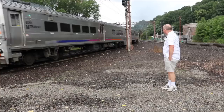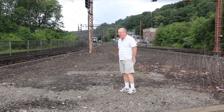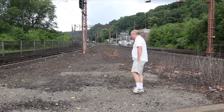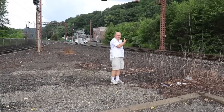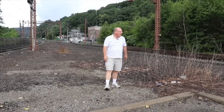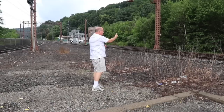So that train is either headed for Dover or Netcong or maybe even Hackettstown as its last stop. This is the Morristown line. And on this side is the western end of the Boonton line, what is now the Montclair-Boonton line, and at one time was called the Boonton Branch. Now trains off of the Boonton line will go basically onto what is the Morristown line. They combine here.